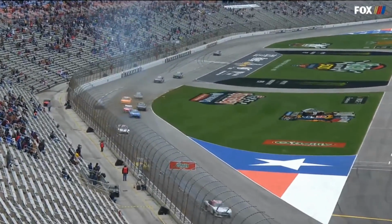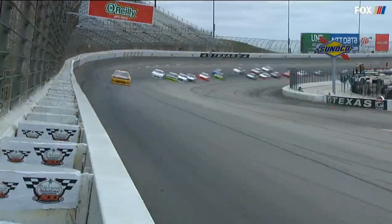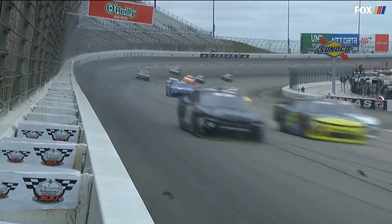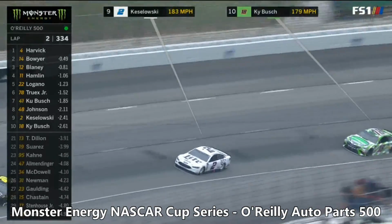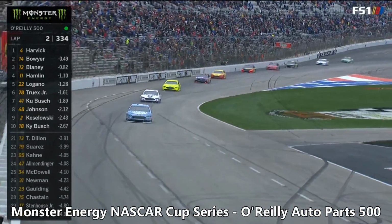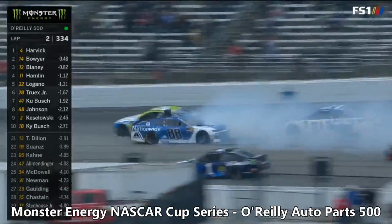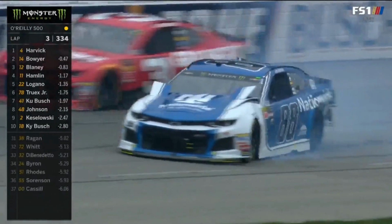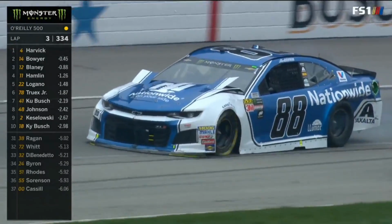It's trouble for Kaz Gralla. Is that Alex Labbe as well? Alex Labbe went through the grass, ripped up his left front. Track, and it will help today. The bottom groove they did not touch. Oh, trouble. Turn 4 here, guys. Alex Bowman comes around. Paul Menard gets him. And quickly, we are under caution.